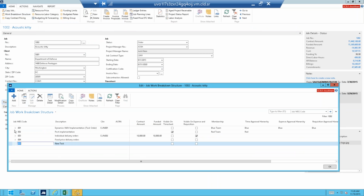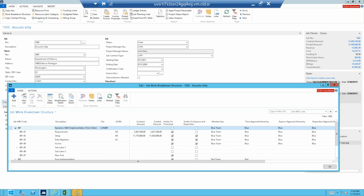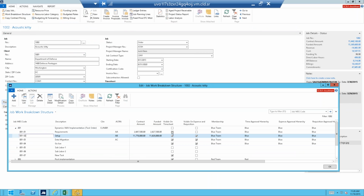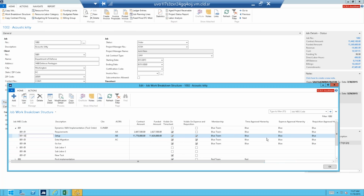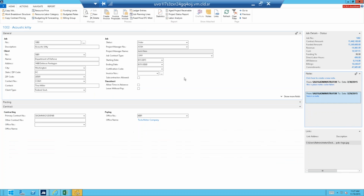I guess a couple other things just to note here is that when you look at this WBS, there's a lot more built in than just details about charging. It's also all of the timesheet and expense report components are managed inside of NAV. So you're telling the system from a visibility perspective which of these levels should be available for charging timesheet, expense report, maybe both or neither. Who can see it? So that's the membership. How is it approved? So there's different hierarchies in terms of time, expense, or purchase requisition approval. And the number of approvals is unlimited there. So that's a little bit about setting up the job, the work breakdown structure and how that piece is managed.